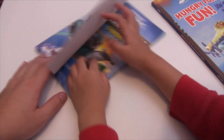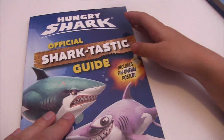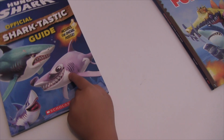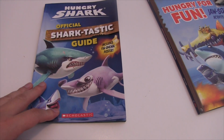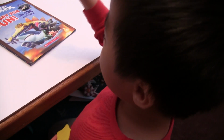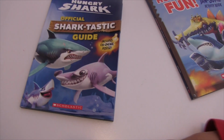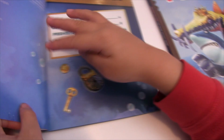All right, so this one is the Hungry Shark Official Sharktastic Guide. And it includes a poster, like we said earlier. I played this game a lot. Oh, yeah? All right. It's kind of a scary game, so if you're too young, you probably might not be good for it. So ask your parents first. Also, they could die if their heart is low. Yeah. And they could run fast. And jump high, huh? Okay.